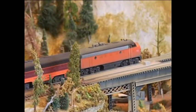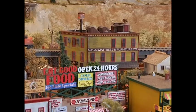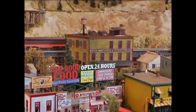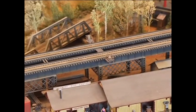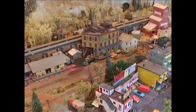Above the town of East Canyon Springs is the east end of the Milwaukee Upper Canyon Springs passing siding. The impressive 526-foot double-track steel viaduct over the Burlington line was scratch-built using aluminum channel for structure, Micro-Engineering, and Central Valley parts, and is the longest double-track bridge on the layout. It had to be built in place and took over 100 hours to build.